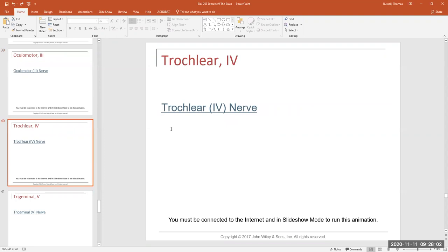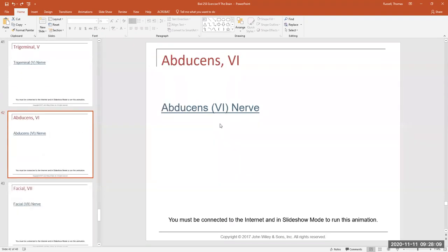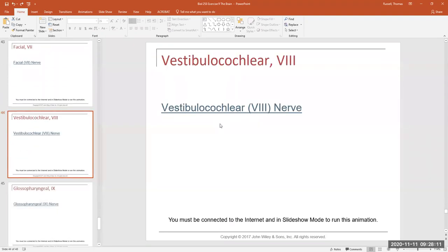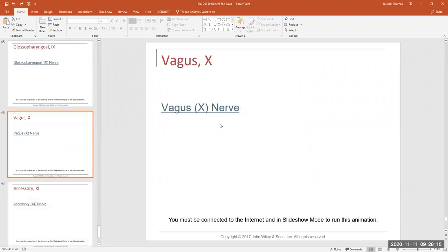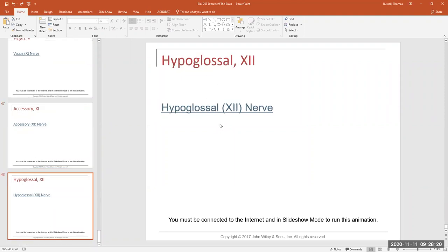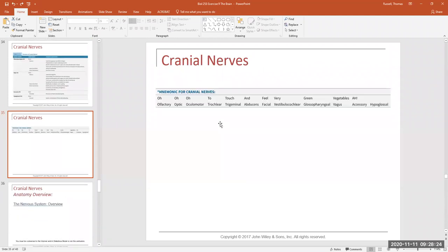You know, trochlear cranial nerve 4, the trigeminal cranial nerve 5. And notice it's Roman numerals. The abducens is 6, facial 7, vestibulocochlear is 8, glossopharyngeal is 9, vagus is 10, accessory 11, and hypoglossal is 12. So we have to know those, right? And you can learn them from this mnemonic.